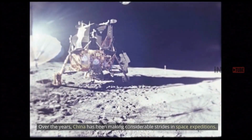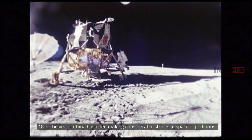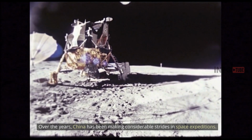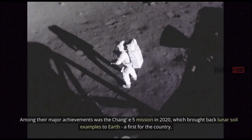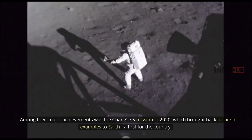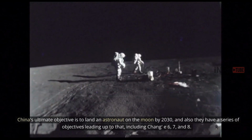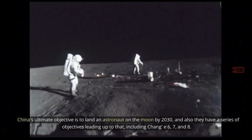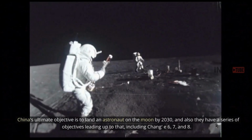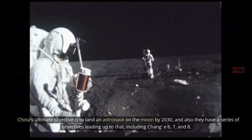Over the years, China has been making considerable strides in space expeditions. Among their major achievements was the Chang'e 5 mission in 2020, which brought back lunar soil samples to Earth, a first for the country. China's ultimate objective is to land an astronaut on the moon by 2030, and they have a series of objectives leading up to that, including Chang'e 6, 7, and 8.